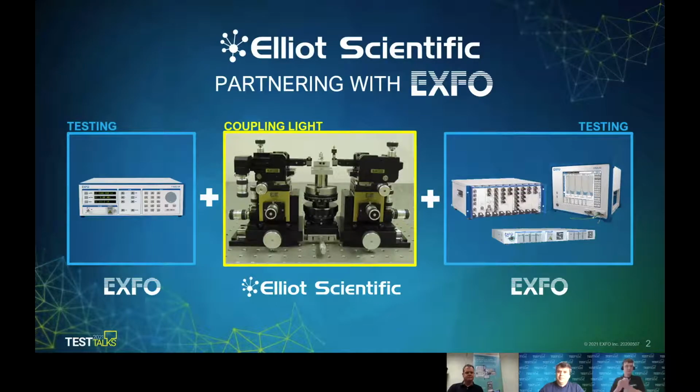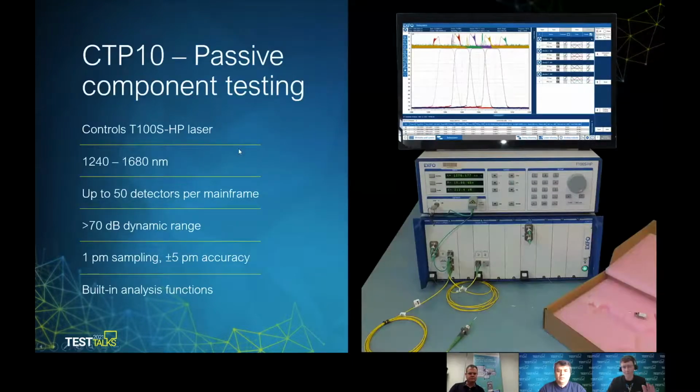So great, excellent, Simon. So you provide pretty much everything you need, manual, semi-automated, automated, to couple light into a device, be it a fiber device or otherwise. So now comes the part of the testing. As you can see from the screen here, we provide the testing part on the optical side with a tunable laser and a CTP10, OSA20, which is the optical spectrum analyzer, or the CT440, which is a more compact component testing platform. And so today I will talk about the CTP10.